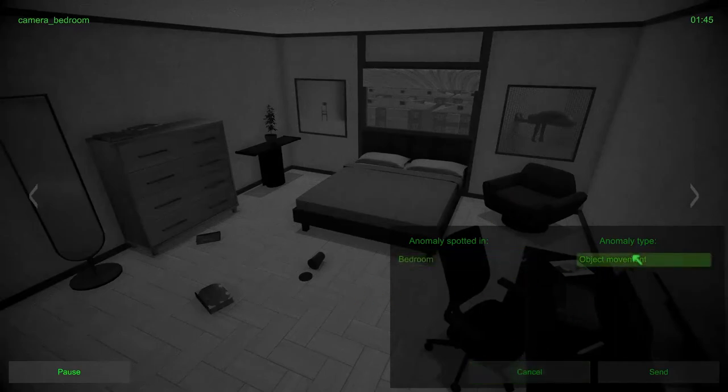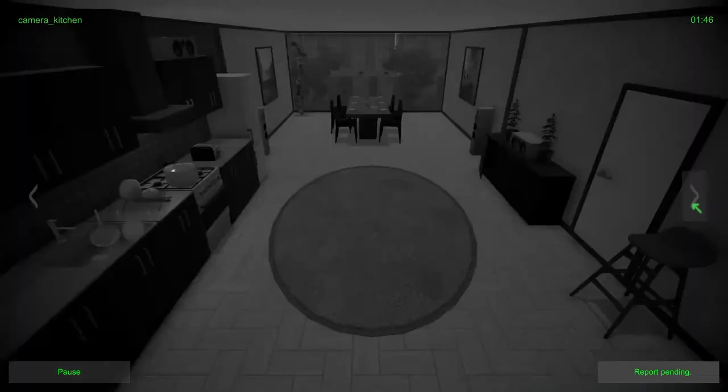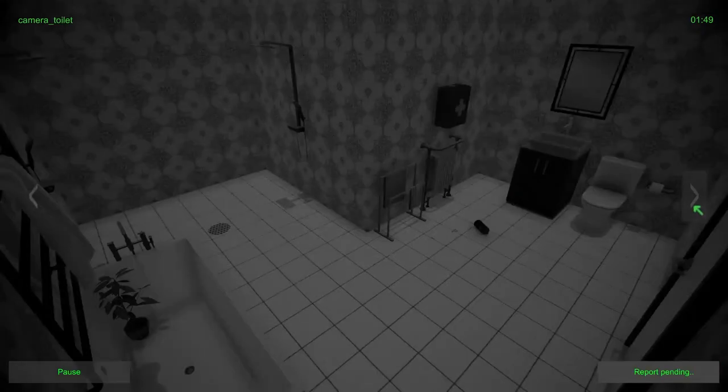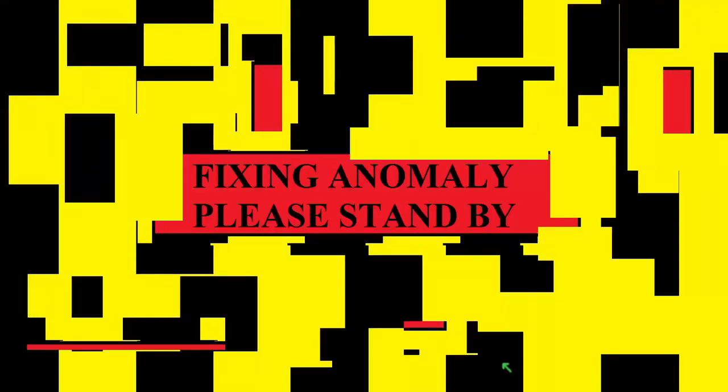Yes. Okay. I feel like the lid moved, but I could be completely wrong. No, I don't think that moved. Oh, object movement in the kitchen. I saw something move. Yeah, that chair is moving again. Yep. We got a dancing chair. Look at it. Better internet here. It's like my internet at home.